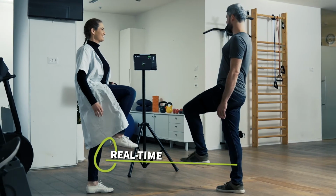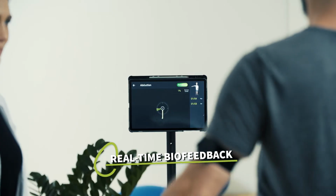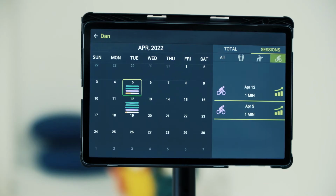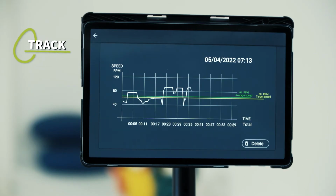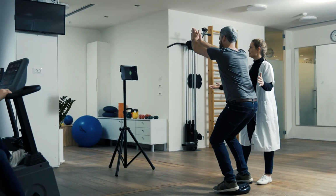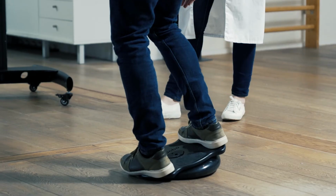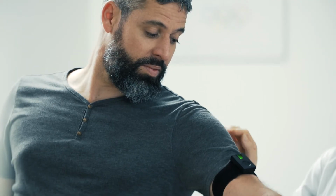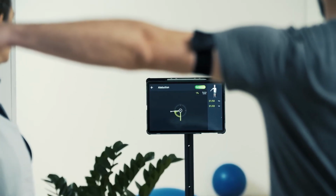With real-time biofeedback, the quality of the treatment will improve tremendously, and you will be able to make decisions based on objective data. Track your patient's progress and easily create the reports you need. Join thousands of professional physical therapy clinics and hospitals that already use Bobo for both on-site and at-home treatments.